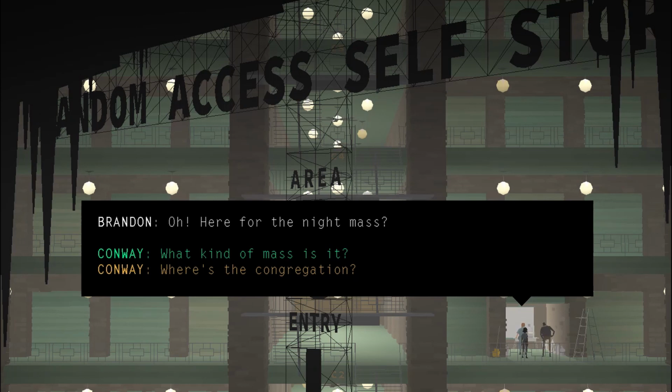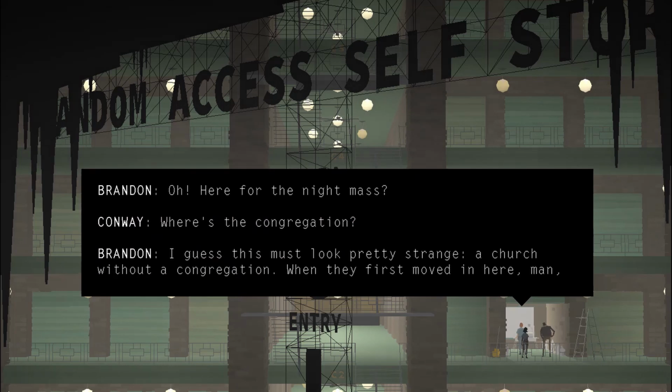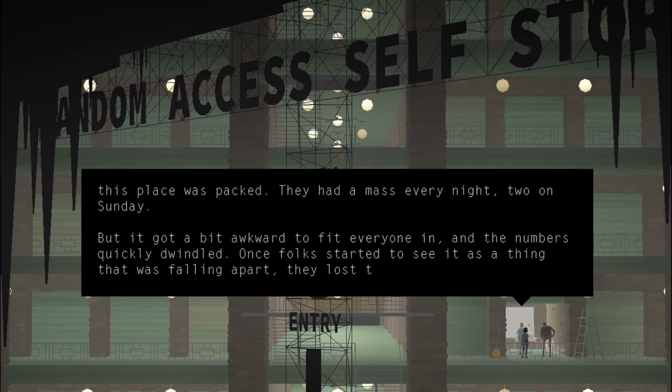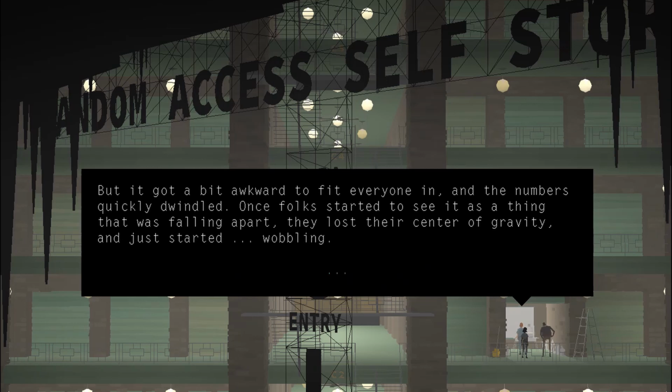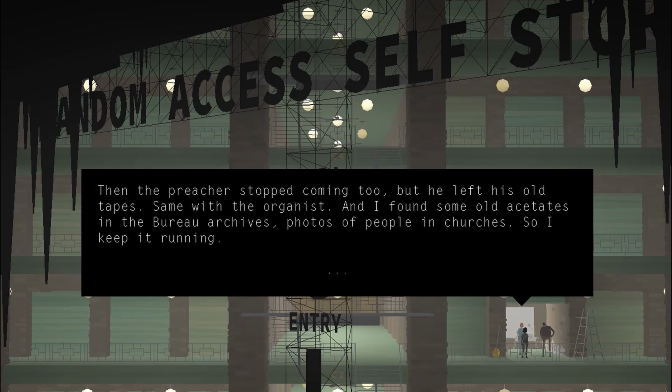Oh, here for the night mass? Where's the congregation? I guess this must look pretty strange. A church without a congregation. When they first moved in here, man, this place was packed. They had a mass every night, 2 on Sunday. But it got a bit awkward to fit everyone in, and the numbers quickly dwindled. Once folks started to see it as a thing that was falling apart, they lost their center of gravity and just started wobbling. Then the preacher stopped coming too, but he left his old tapes. Same with the organist, and I found some old photos in the Bureau archives, photos of people in churches. So I keep it running.